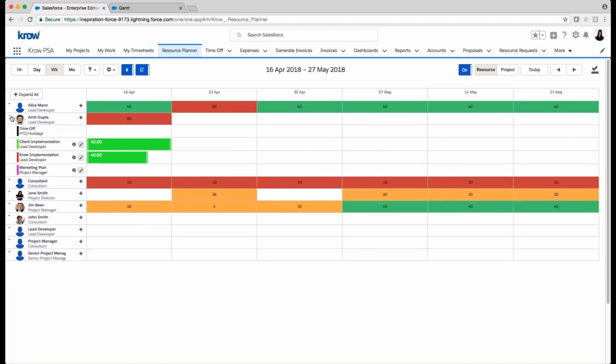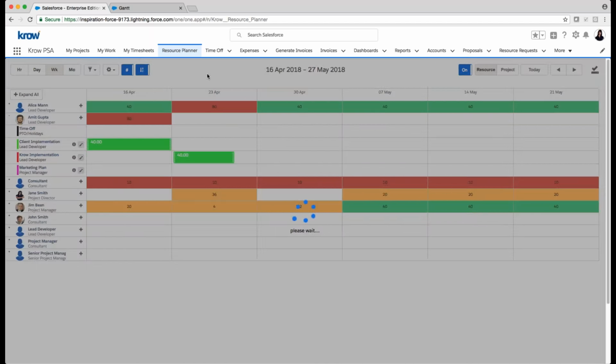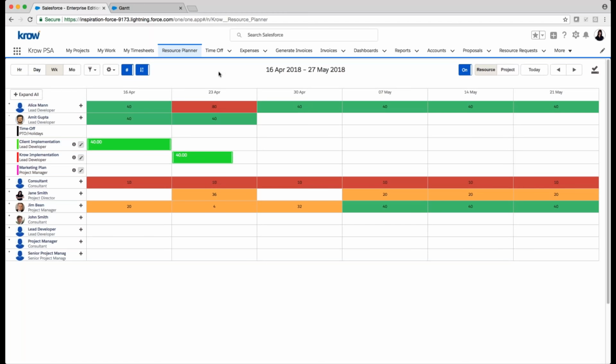All right, so I drill down on a resource here, and I can see he's overscheduled because he's scheduled 40 hours on the client implementation project this week. He's also scheduled 40 hours on the Krow implementation project, so I might want to modify that, or maybe I want to just move that out to the next week, right? So he's not going to be able to start it till the next week, and that's going to update my availability, turning from red to green.